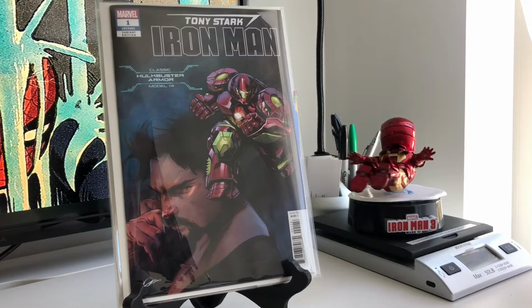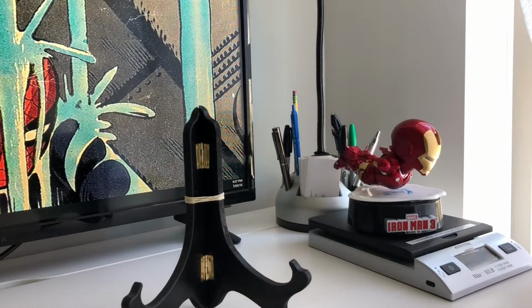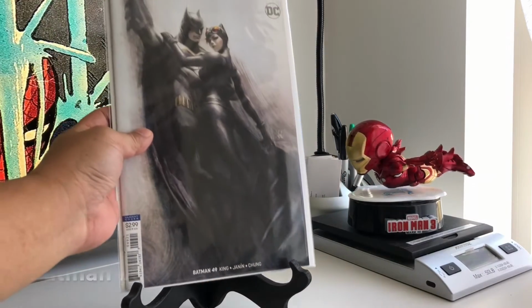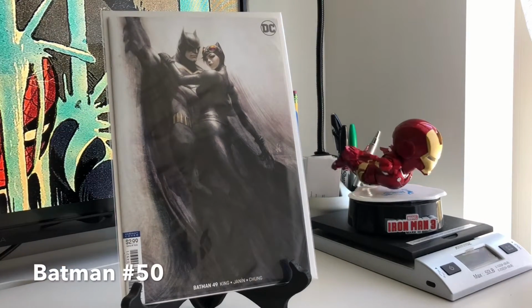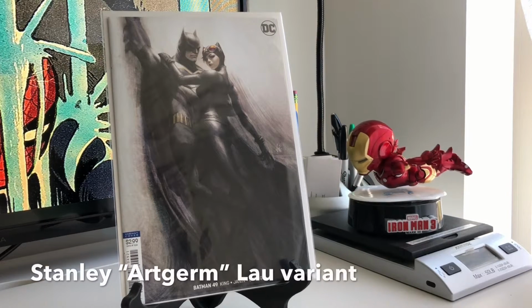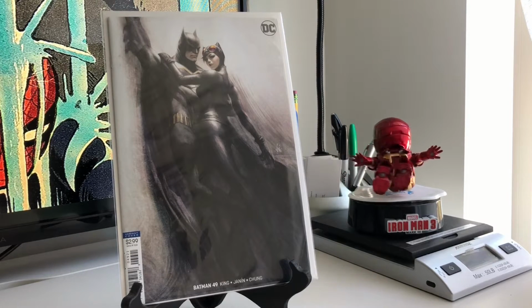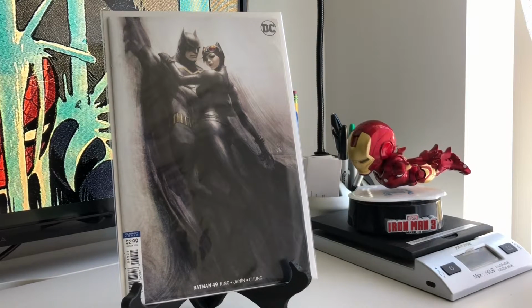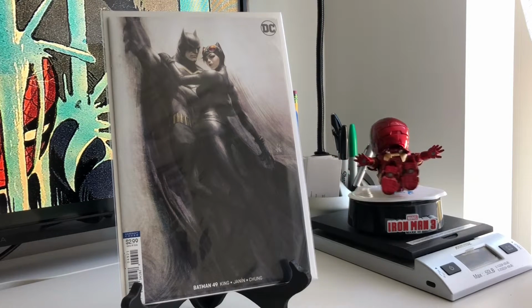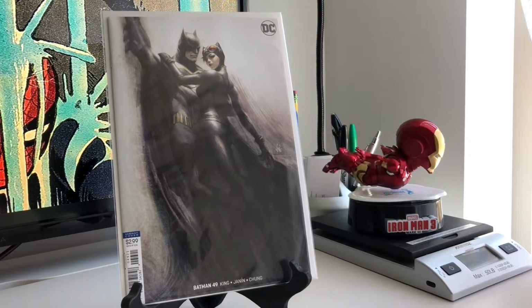I wanted to give that a go. And along with that, I thought I might as well pick up this Batman #49. This is right before the big number 50, which again, I'm not sure how many of those I'm going to pick up, probably just one or two at the most. But this is a really cool Artgerm cover. I couldn't pass this up. It's just beautifully rendered, so I had to add this to my collection.